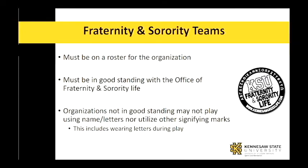As far as fraternity and sorority eligibility goes, the participant in question must be on the roster for the specific organization that the team name is also listed under. The fraternity or sorority must be in good standing with the Office of Fraternity and Sorority Life. Any organization not in good standing may not play using the names or letters, nor utilize any other signifying marks. This includes wearing letters during play.